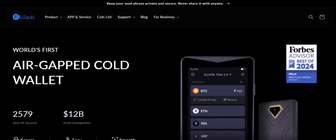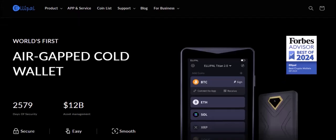Ever wondered if there's a difference between a fortress and a bank vault when it comes to securing your crypto? Both are designed to protect your most valuable assets, but their approaches, features, and even the threats they guard against can be surprisingly distinct. In the world of hardware wallets, this analogy perfectly describes the two titans we're comparing today, the ELLIPAL Titan and the Ledger.